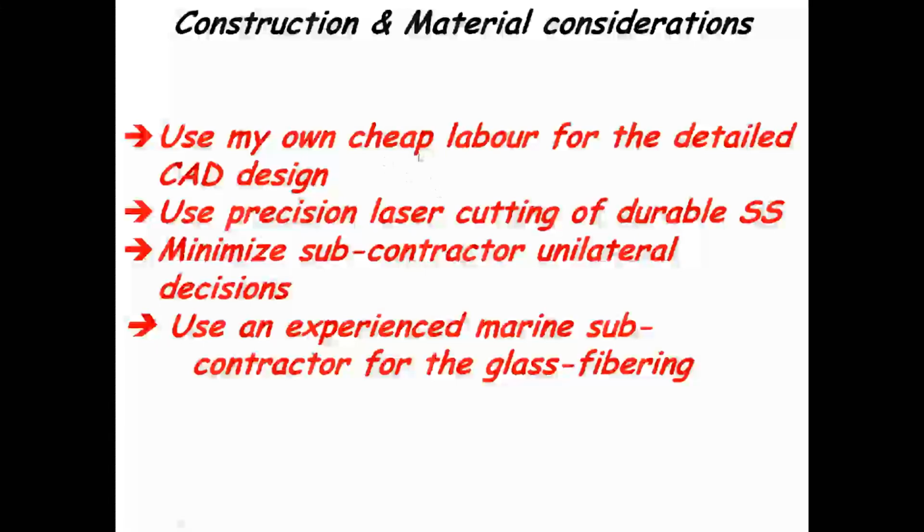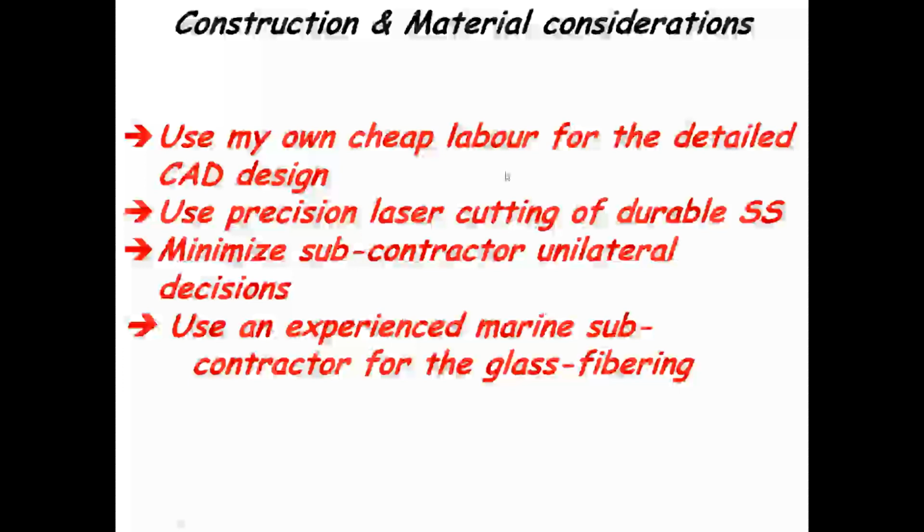I decided to use my own labor for the detailed design. It's cheap, and I can't blame anyone else for mistakes if they are, they're my own making. Not surprisingly, I opted for precise laser cutting of durable stainless steel. We've had quite a lot of experience with that process at the various sundials at the Hermanus Astronomy Center, as designed and constructed and erected, in fact, throughout the country. And I wanted to minimize subcontractor unilateral decisions. I think everyone that's been involved with a building project knows that unilateral decisions are taken on a daily basis. One wants to limit that as much as possible.